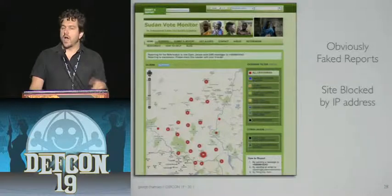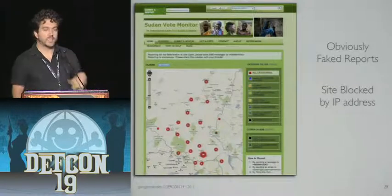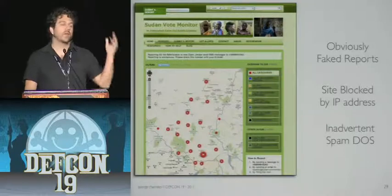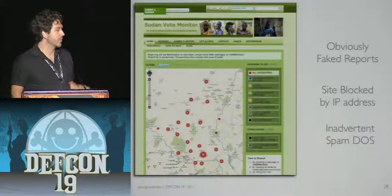We had our site blocked by the internet companies inside of Sudan, so people could not reach it initially, and we had an inadvertent DoS based on a flaw in the platform we were using.